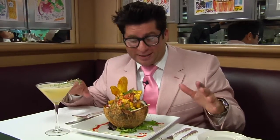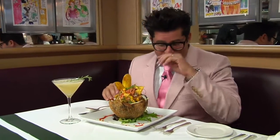So we just came from the bar. We're at the chef's table in Commander's Palace. We have a beautiful cocktail, the Rosalita, which I'm going to drink, and this amazing looking Caribbean shrimp salad that chef made for us. By the way, if you want to come to the chef's table, it'll take you about a year to get in, but call Commander's Palace. They'll take care of you.